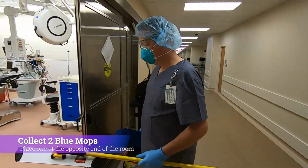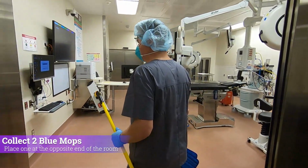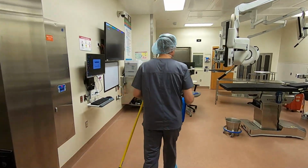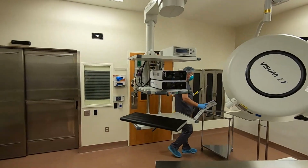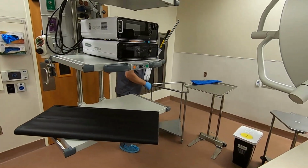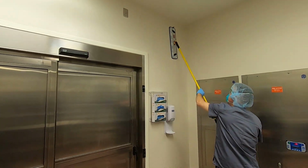Next, wall cleaning and disinfection. At this time, collect your mop handle and frame and two disinfectant-charged blue microfiber mops. You will place one mop at the opposite end of the room on the clean table in front of the wall opposite the door based on the clockwise or counterclockwise path you will be following through the room.